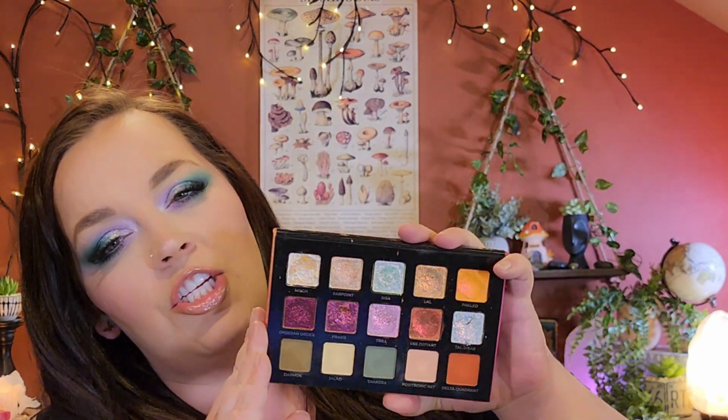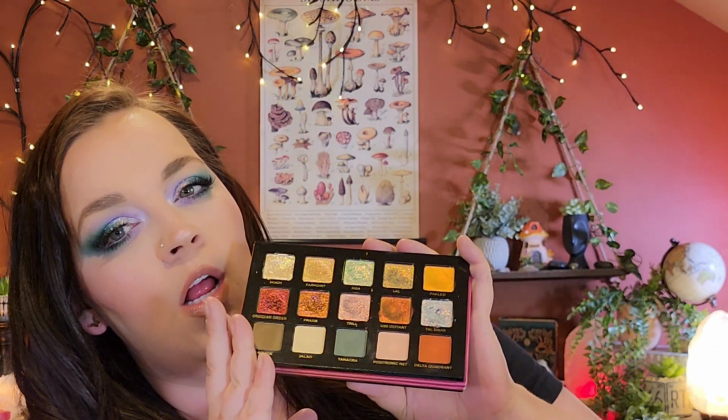But let's talk about the Sumerian Sunset. The shimmers in here are so incredible. You can't even imagine. Now, for me, I wish this palette went deeper in the mattes. Adept Cosmetics is a very shimmer heavy brand, period. But I always look over that with them because their shimmers are so incredible.